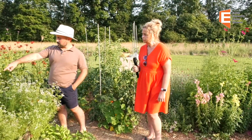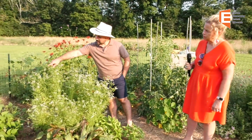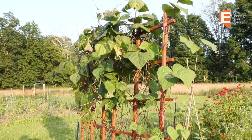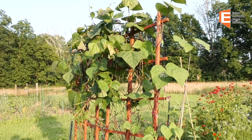These are French shelling beans, going up those two poles. And then on the trellis, and on the back fence over here, I have Italian string beans, like a purple string bean. But when you cook them, they turn back to green. Wow, that's cool.